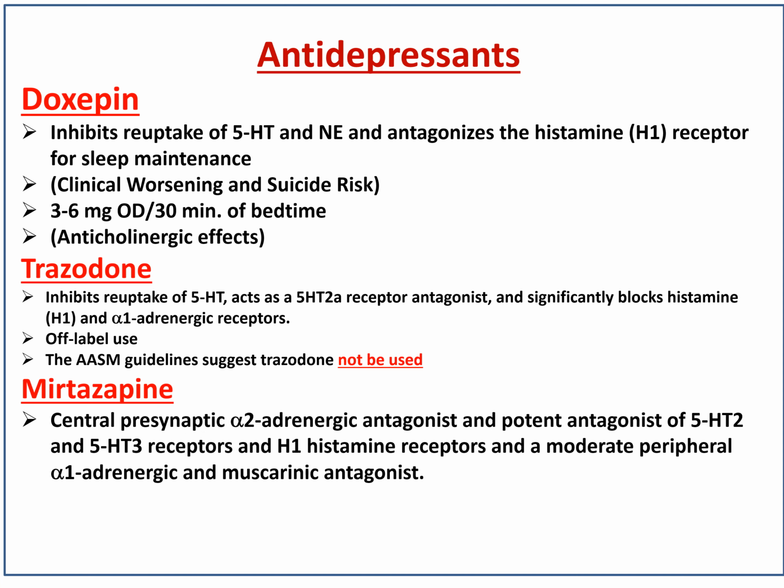Mirtazapine, this medication will be working as an antagonist upon the central presynaptic alpha-2 receptors and also an antagonist upon the serotonin type 2 and 3 receptors. Besides, it is going to block also the histamine receptors type 1. This medication also might be increasing the suicidal risk.